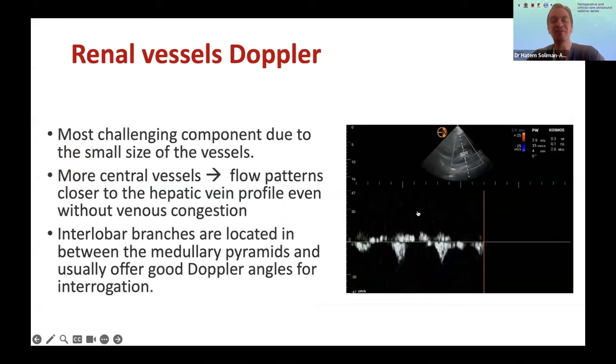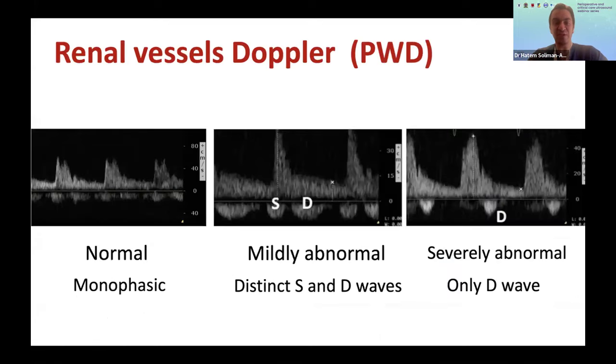And because the renal vessels are quite small, actually in this example, you are only seeing the vein, which is below the baseline. But in usual situations, you see the renal artery and the vein in the same position. So you have the arterial signal above the baseline, and you have the venous signal below the baseline. The arterial signal is not part of the venous assessment, so you don't need to evaluate it, although it has useful information if you want to deeply do more advanced assessment of kidney perfusion.